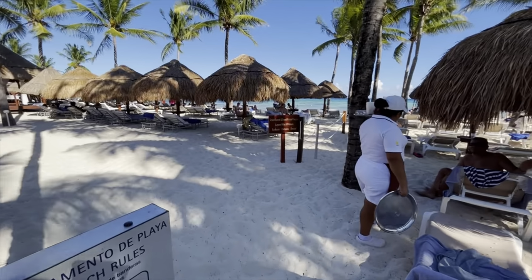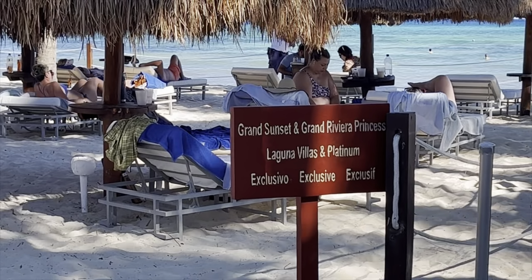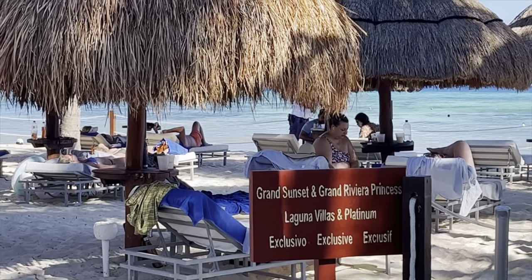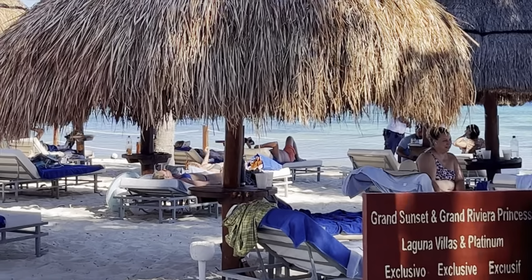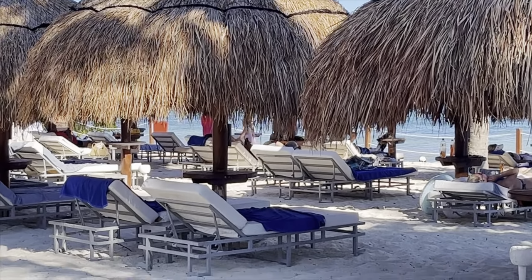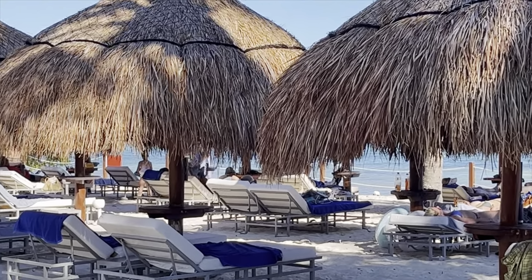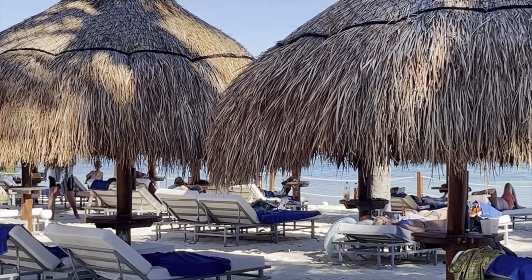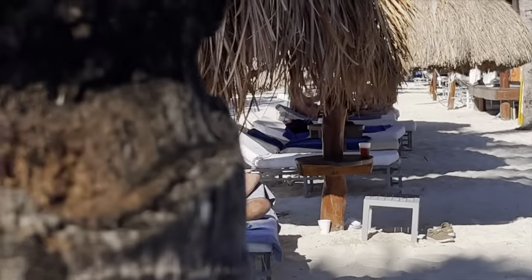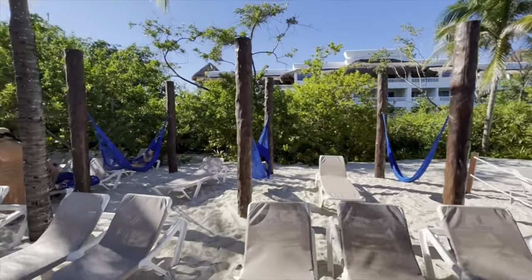There's a sign on the beach that this section here is for the Grand Sunset and Grand Riviera Princess, for the Laguna Villas and Platinum Guests. So you get to come to this part of the beach, and the loungers are a little bit nicer. Yep, so that's the perks you get if you book that type of room. And they have some nice hammocks here. You can come and fall asleep.